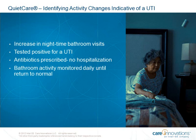Now, it's important that we note that activity monitoring technologies don't diagnose. They provide timely, accurate, actionable information to clinical staff who can use their professional judgment to respond to residents' changing conditions.